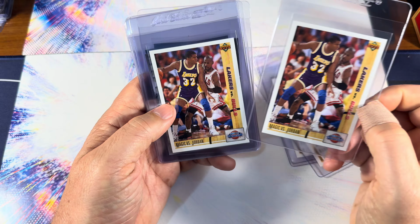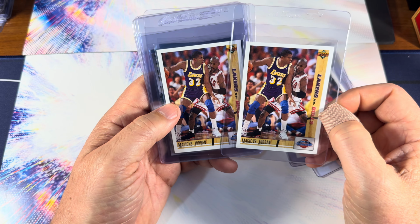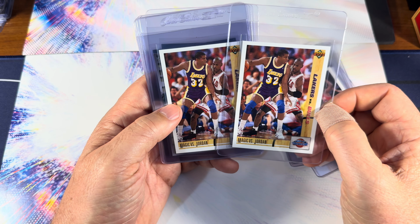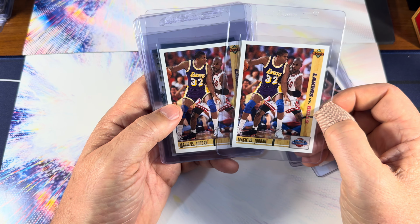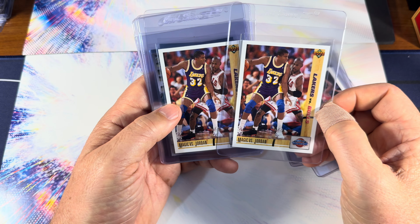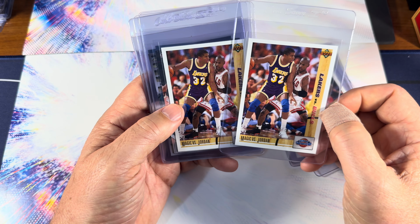Oh, and what I forgot to tell you is with these pairs, maybe I did tell you, I'm planning on keeping one and selling one. So by sending them off in pairs, I'm guaranteed to at least get my money back from one of the cards. Well, not guaranteed, but that's the hope anyway. If I get a 9 and a 10, obviously I keep the 10 and sell the 9. If I get an 8 and a 9, I might have to sell the 9 and keep the 8. I really don't care what the grade is, but I don't want to break the bank on getting these cards graded.